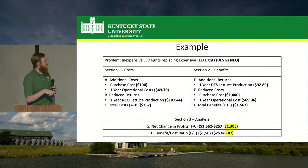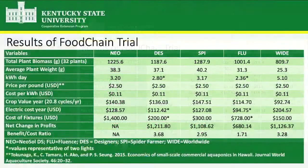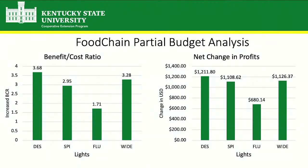And this is again just showing you, now that you can see where everything came from and the numbers at the bottom, we'll go to graphically where they are now. So this is looking at the benefit cost ratio and net change in profits of the food chain trial.